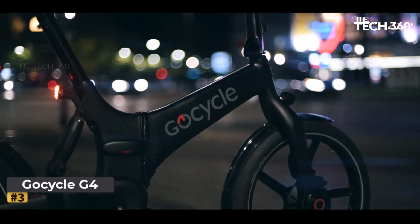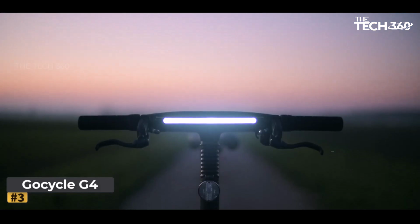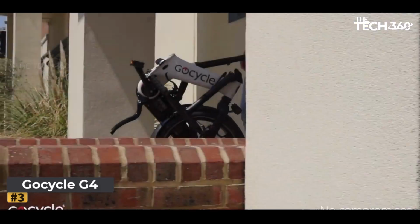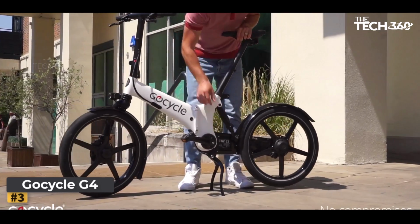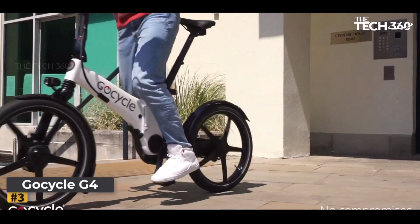This bike is perfect for urban riders who value convenience, performance, and style. The GoCycle G4 is ideal for urban commuters, cyclists who need a portable solution for mixed-mode travel, and anyone looking for a high-quality e-bike that's easy to store and transport.